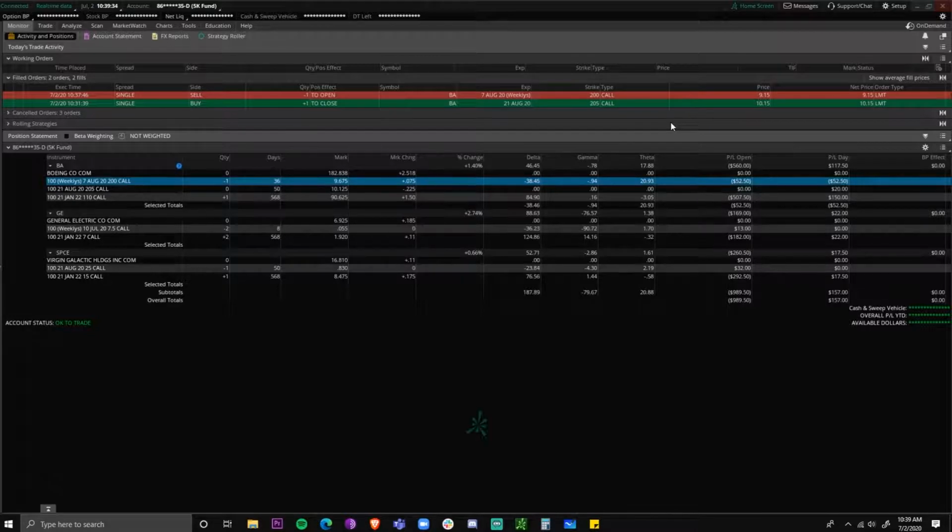This one is one of my favorites personally for the fact that premiums are generally high. Boeing does move pretty volatile, but remember, it is a government-backed asset and stock, and I like the premiums. Just learn how to trade Boeing. If you got any questions, definitely reach out.